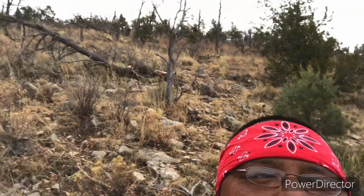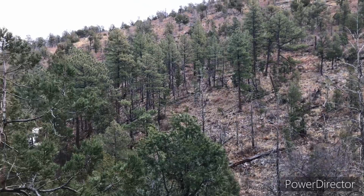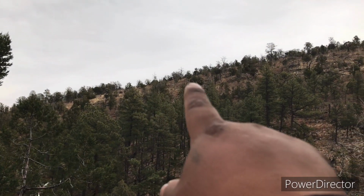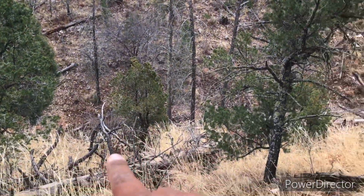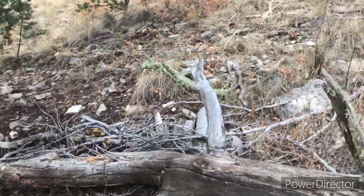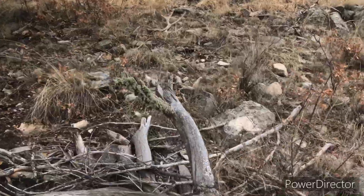Oh yeah. We were just right there, glassing. We made our way down, coming up, getting to this antler. It's a nice six, looks like.